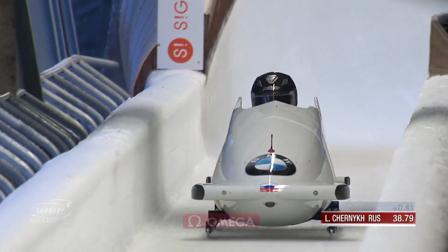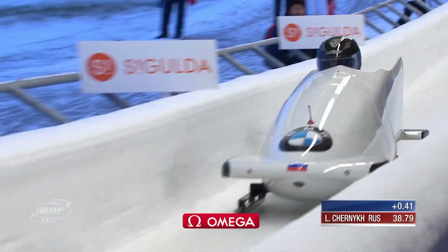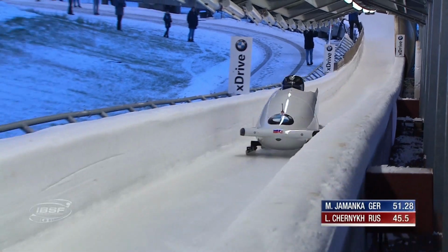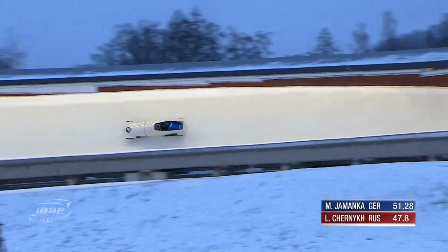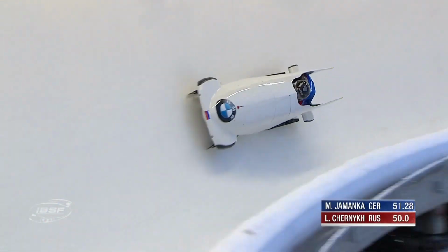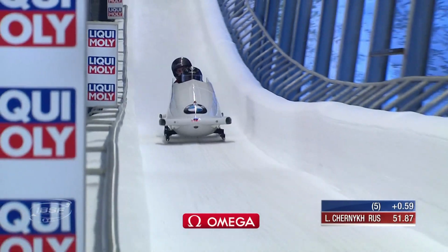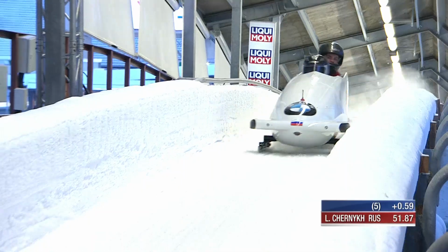Kept the sled nice and low through turn 13. She did jerk the sled a bit, but she's 4/10 back going into 15. We'll see what the speed is here through the trap. But she keeps it straight over the hill and down into the Kreisel, and that will help her. And she comes across the line in 5th place ahead of Brittany Reinbold, 51.87.